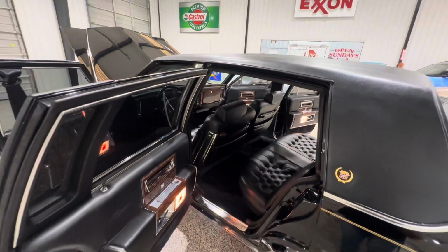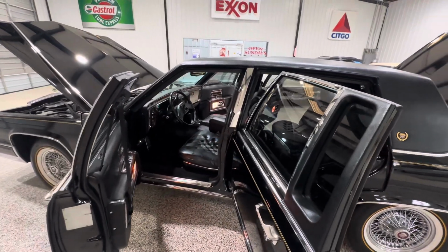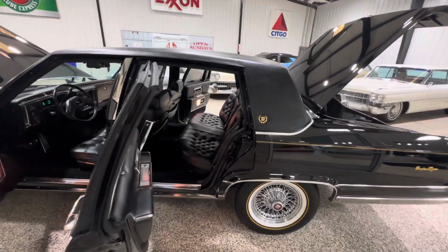So I'm going to set that up. Whoever buys the car, we will pay to get it rebuilt. All you have to do is pop it out, send it off, and wait for it to come back.